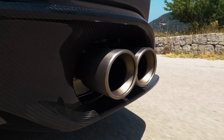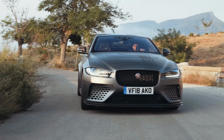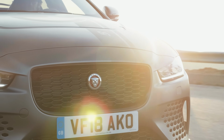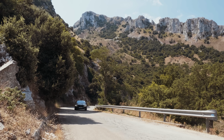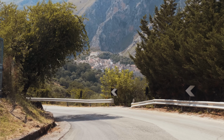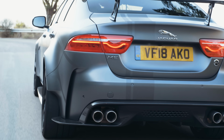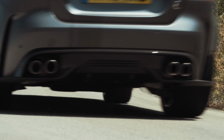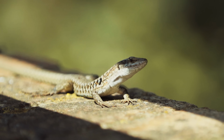Of course, this is also a big saloon, not a sports car or coupe, so it weighs 1,745 kilos. As a result, it is certainly a road racer that needs its big carbon brakes, but equally there is something enjoyable and quite amusing about how it manages that mighty mass and the weight transfers. It's a bit like a rhino suddenly being imbued with some of the agility of a lizard.